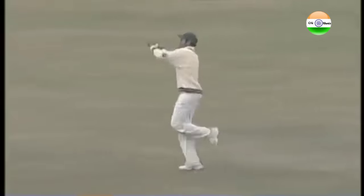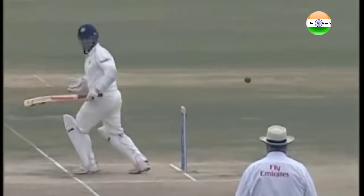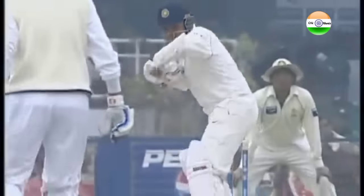Chance. Well, short leg was interested, but I think he was not in the right position, because in the end, Virender Sehwag will be pretty happy to be at the non-striker's end. Ended up being behind square, this catch. Of course, forward short leg is exactly as the position stated. He was forward of square.